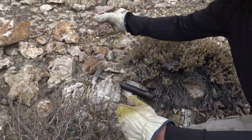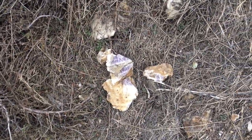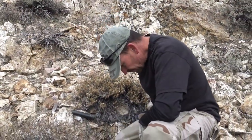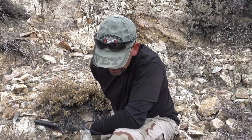So, about where Zonner's standing is where we're going to start taking a look. Some nice little specimens there. Some of the ones down below are coming out as nice, long crystals, terminated on the end. So, yeah, we're going to be digging.